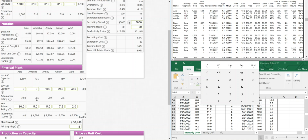And I bumped up capacity or automation at 1.5, 3, 5. I bumped it up 5 on this one. It happens to be my most profitable one because that's the one I sell for $44 and change, $44.38 last time. Okay, so because that's my most profitable one, I want to go ahead and give it the most automation. It's my newest one.